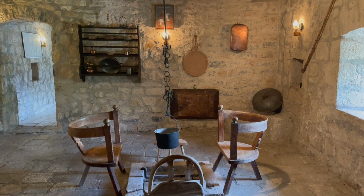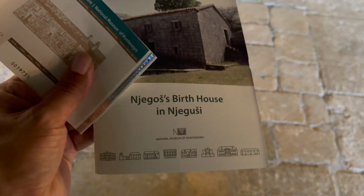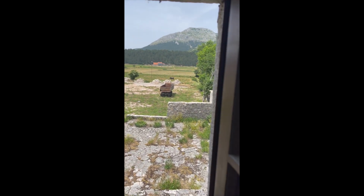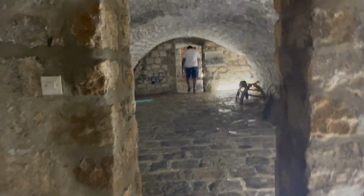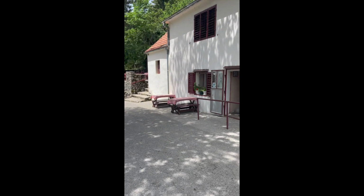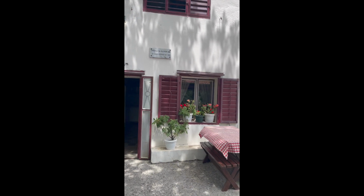We're inside of his house now. This is the view from the window. It's a nice two-story house. You can see that it can't be too tall. Okay, next we're going to have a stop and try some local food.